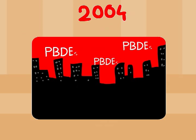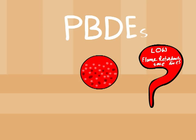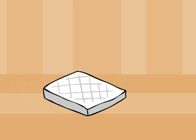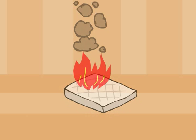In 2004, 2 types of PBDEs were taken off the market, but a third type remains in use today. The maker of these chemicals claimed that the levels found in the children's blood were low and that flame retardants save lives. But what level of a toxin that is linked to these disorders do you consider safe for your child? It is important to note that many of the chemicals in mattresses and couches create an unbelievably toxic gas when they catch on fire.